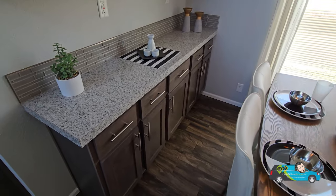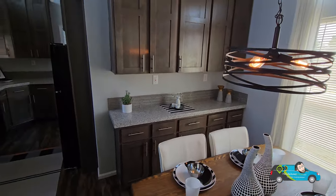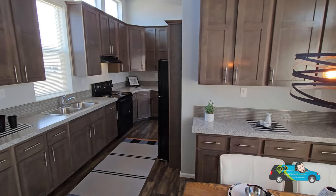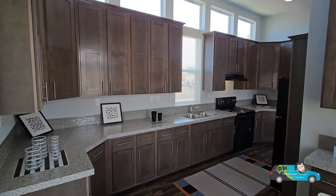And like I said, we have a dining room that's actually separated from everything, and it even comes with this cool chandelier. What do you think about that, everybody? Let me know your thoughts on that cool chandelier in the comments below.